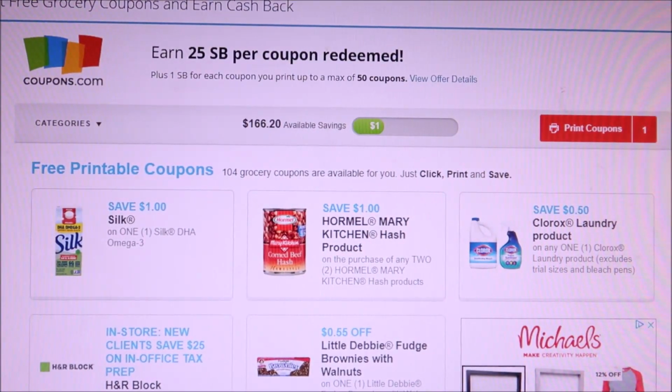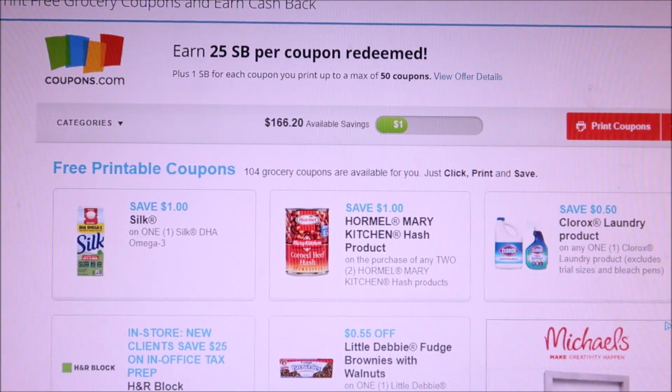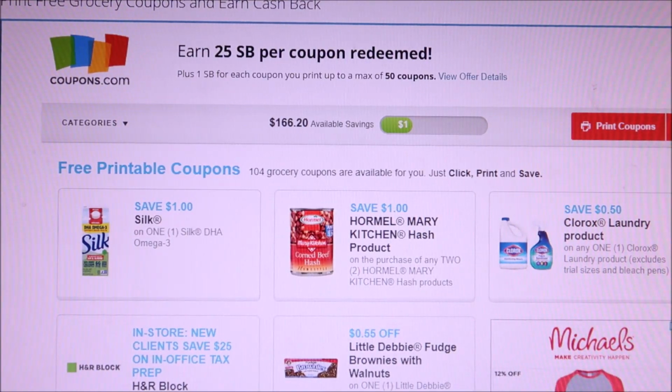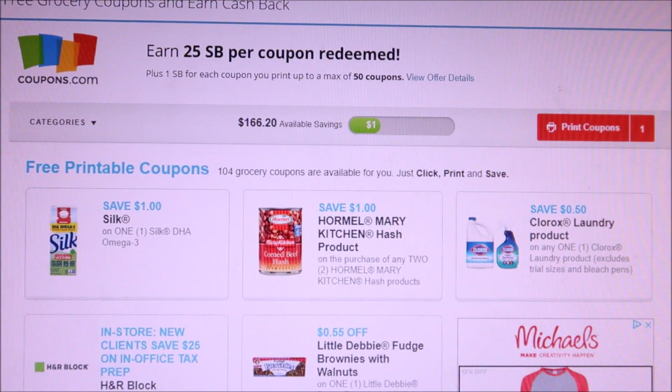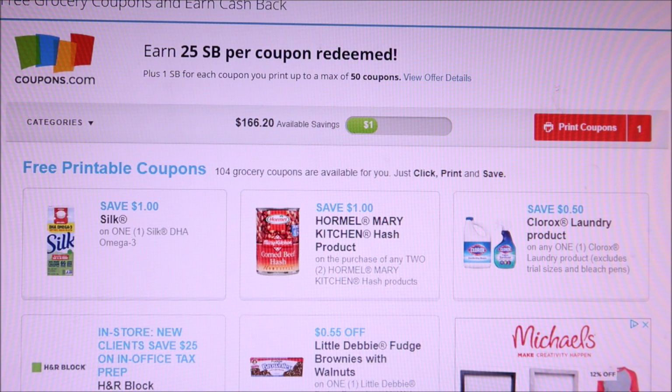Yes, you guys, I am bringing you some new coupons to print. I finally went to coupons.com, and there are some good ones that you want to print right away, because these are pretty good ones and they'll disappear. Sorry, my camera keeps moving. So this one's new, Silk Omega 3, if you want to go ahead and do that.